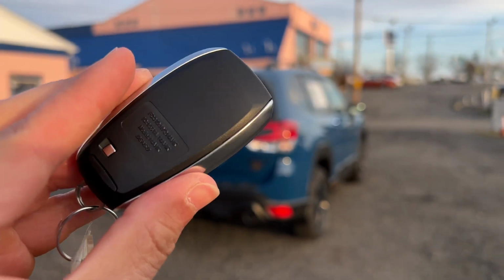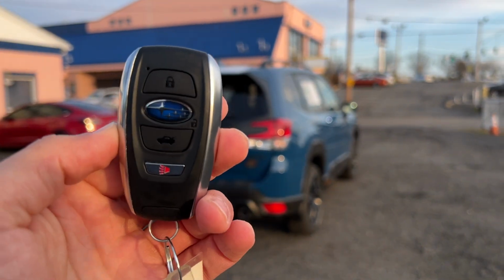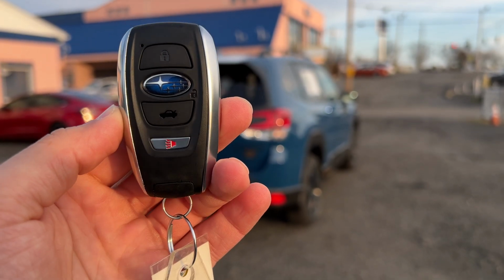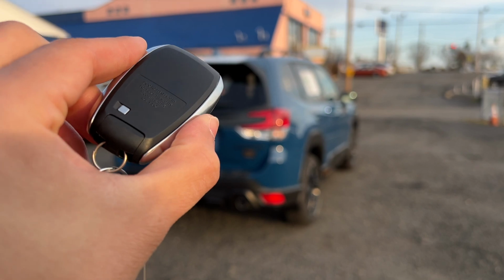Here's a key. It does look good. Has a really nice weight to it. Feels nice and solid, and it does have 4 buttons on it: lock, unlock, tailgate release, and a panic button. And there's nothing in the back. There's a physical key inside of it.